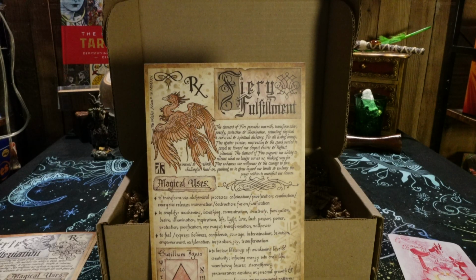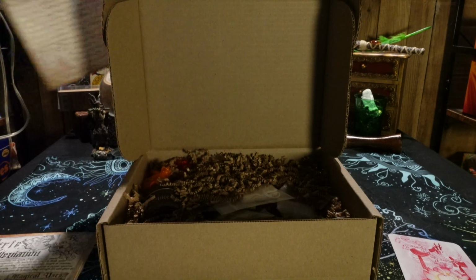as you craft your rituals. Included is a brief description of fire, why it is a vital element, elemental companion, and a list of magical uses to aid you in your practice. Very nice.